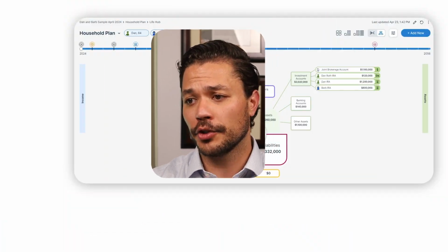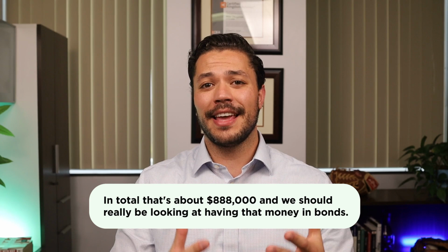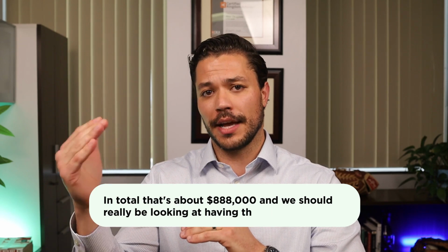So again, let's remember how much they need to pull out of their portfolio in that first year, because this is incredibly important for us to determine how we should invest their money. Again, in the first year, we're expecting about $185,000 out of the portfolio. In year 2, about $179,000. In year 3, the same. Year 4, $132,000, and then in year 5, about $122,000. In total, that's about $888,000, and really what we should be doing is looking at having that amount in bonds. But for simplicity, let's just round up to $900,000.